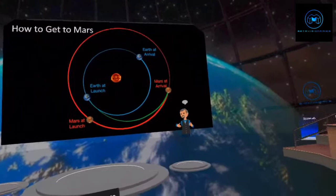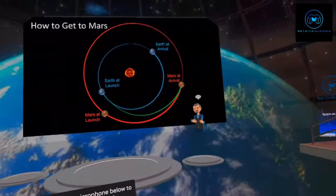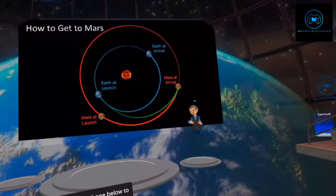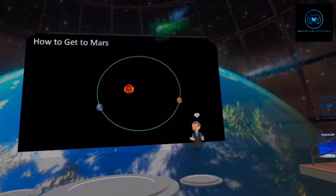So now you see Earth at arrival is very far away from where Mars is at. And Mars at arrival is shown here, where the green line is the orbit of the spacecraft that we sent. Now, remember I said orbit. Doesn't look like an orbit. It looks like some sort of arc. But indeed, if we leave the orbit of the Earth on a parabolic trajectory, we actually are in an orbit that is orbiting the sun.